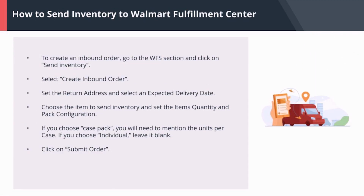The way you can send inventory to the Walmart Fulfillment Center is to create an inbound order. You need to go to the WFS section and click on Send Inventory. Then click on Create Inbound Order, set the return address, select the expected delivery date. Choose the item, Send Inventory, and set the items on the pack configuration.